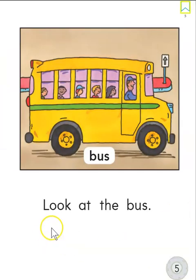Ready, set. Look at the bus. Look at the bus.